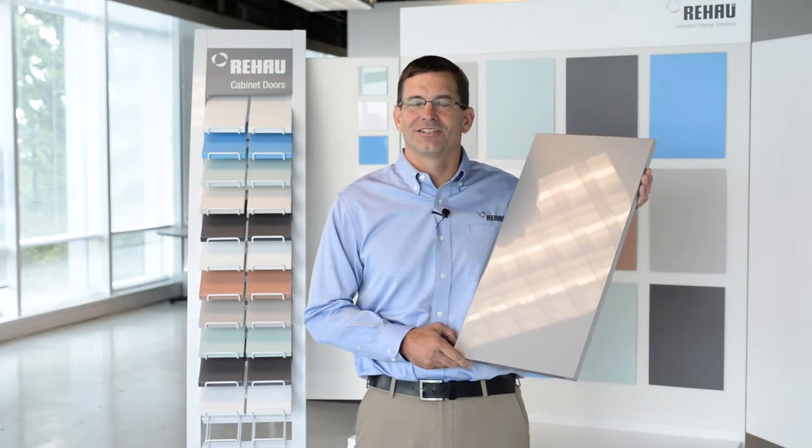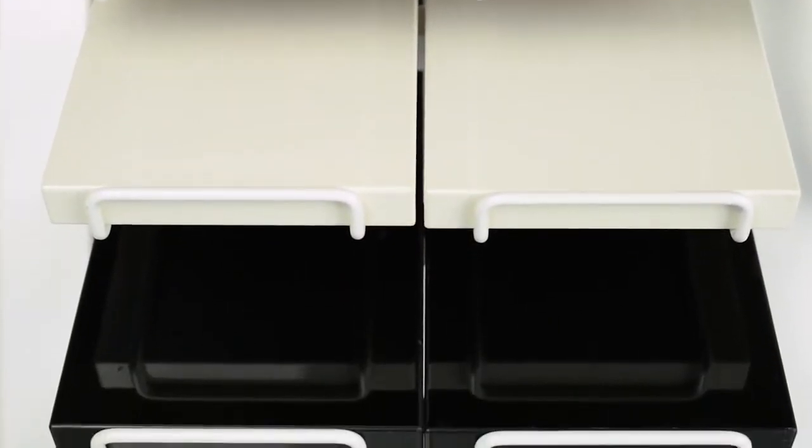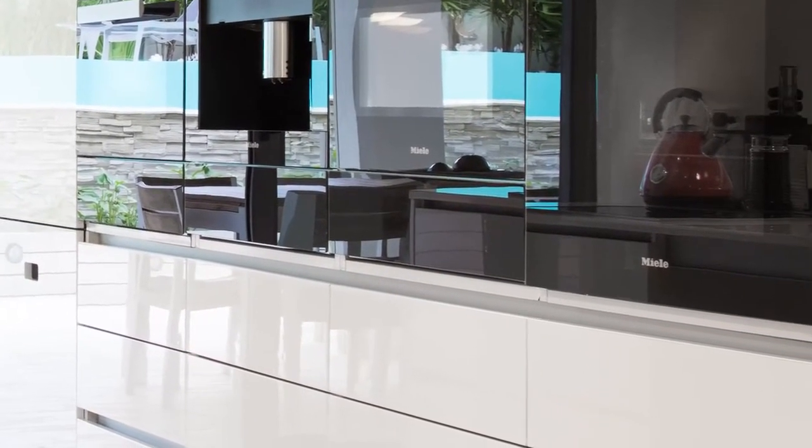When it comes to high-gloss kitchens, quality matters. There are many different high-gloss surfaces out there, but they're not all the same. Let me tell you about our high-gloss surface, RAUVISIO Brilliant. One thing that's so special about RAUVISIO Brilliant is the surface's mirror-like reflective quality, which you won't find anywhere else.